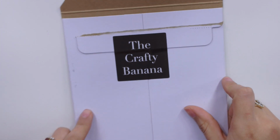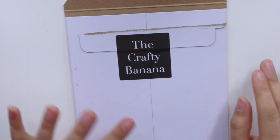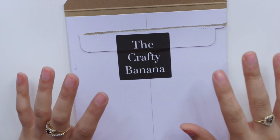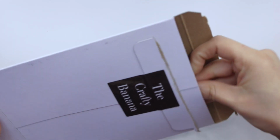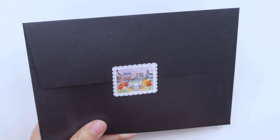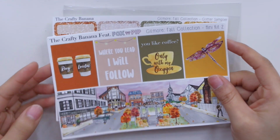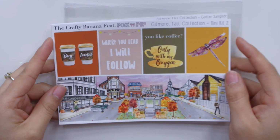Next up, we have a new shop to me as well, and it is the Crafty Banana. A lot of you guys may or may not know the Crafty Banana, but she had the most perfect kit for me, especially in this season, because I've been watching this show like a mad woman. This is the cutest little stamp with the background of the sticker kit. Okay, let me show you guys. And if you still have not guessed it, it is her Gilmore Girls kit.